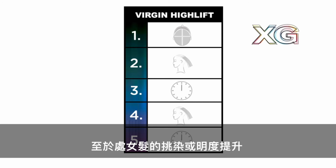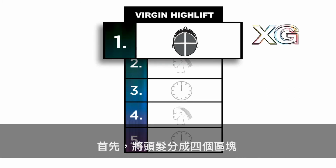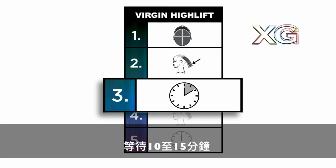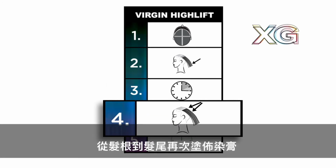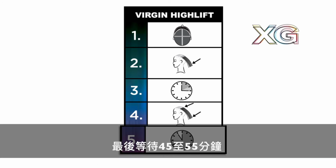For a virgin high-lift application, first section hair into 4 quadrants. Then, on dry hair, apply color approximately ½ inch from the scalp to the point where the ends show damage or porosity. Process for 10 to 15 minutes. Then apply color to the root area and through the ends, and process for 45 to 55 minutes.